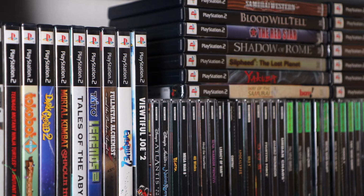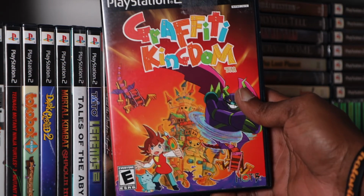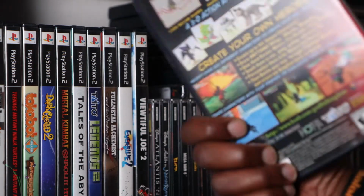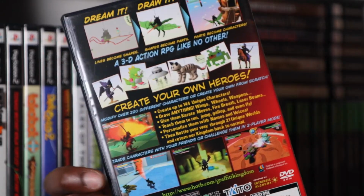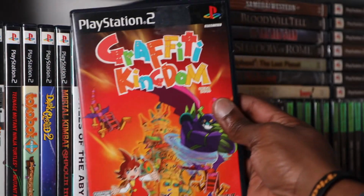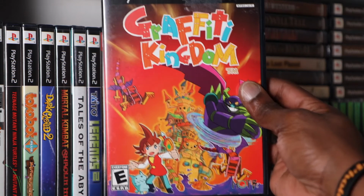Next up is one. These two kind of fall in a similar category. They're kind of like quirky games, and PlayStation had a ton of these type of quirky games. And the first one up is Graffiti Kingdom. A little bit of residue there. Got to clean this one up, but great game. Kind of like an action game where you draw the type of character you want to be. You create your own hero, as it says in the back. It's a very interesting game. And you saw a lot of quirky games like this on the PlayStation 2. So this was one I wanted to check out and add.